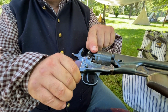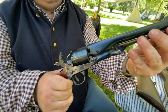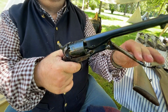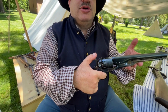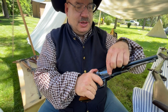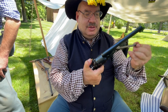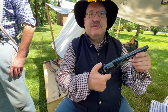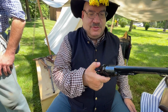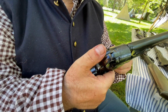They took a percussion cap on here, and you had to load the cylinder using the loading lever. Took a paper cartridge, and you put the cartridge in there, shove it in there, and then you'd ram it in there. Usually they only loaded 5 rounds in these, and then they would rest the hammer on the empty chamber, so if you dropped it, it didn't go off.